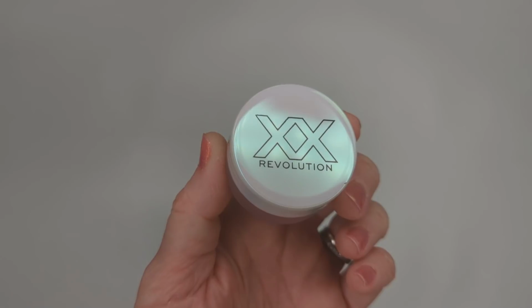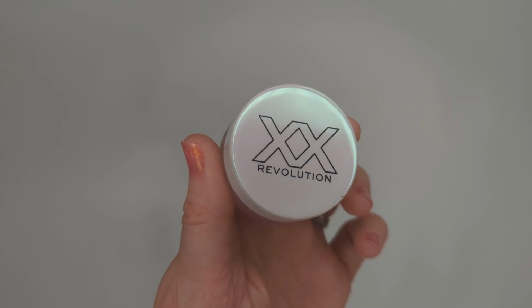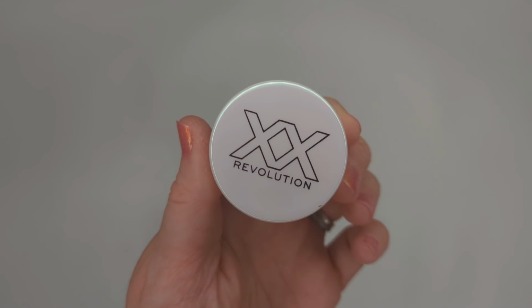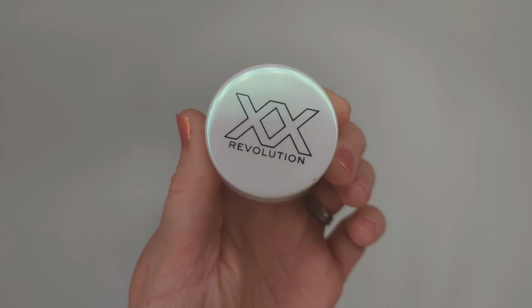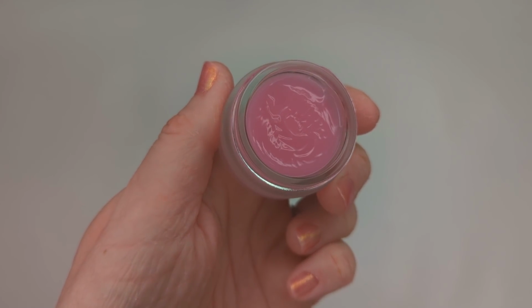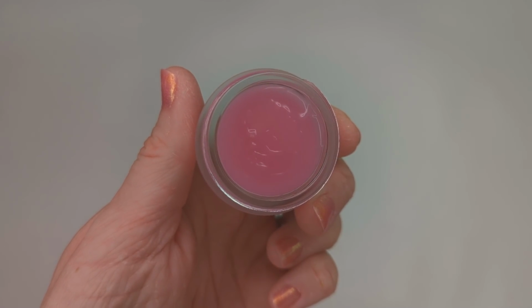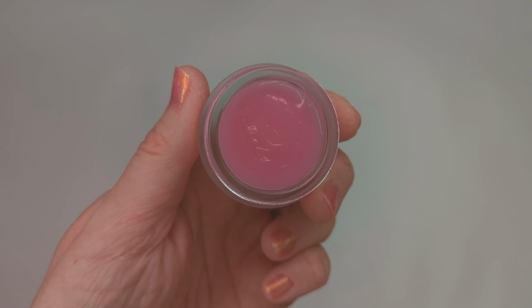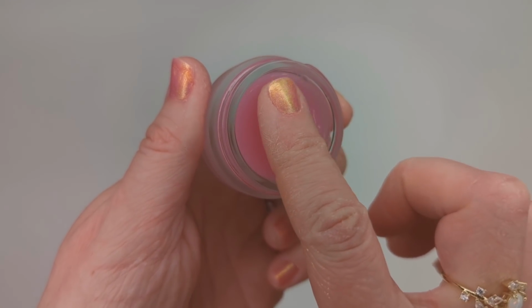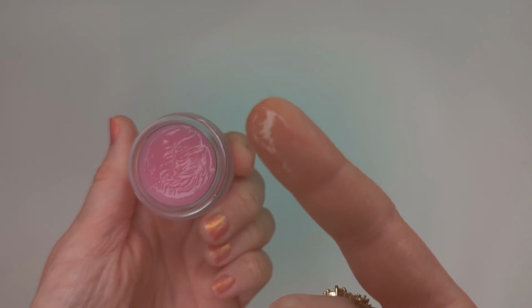And then the last thing I got from Revolution was the X Appeal Repairing Lip Mask. This one also comes in a frosted glass pot with sort of like an iridescent cap. Really, really pretty. And the lip balm inside is super nice. I mean, for me, it's a basic lip balm. I didn't notice it completely wowing me, but it's one of those thinner formulas that has so much gloss to it. So it just looks really, really glossy and gives that sort of wet look on your lips.